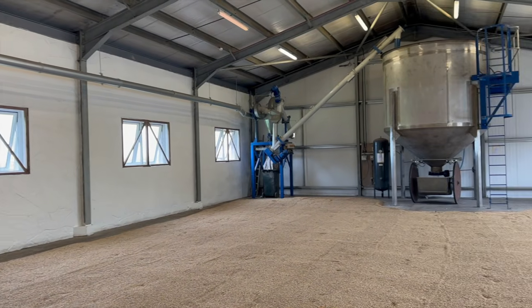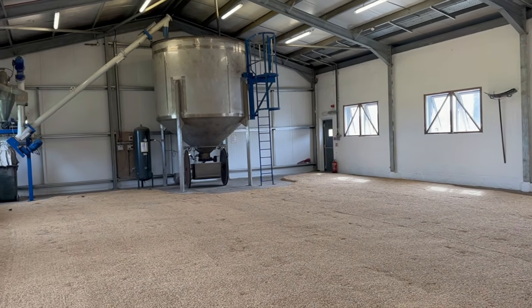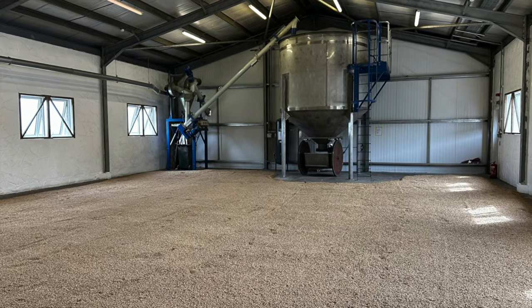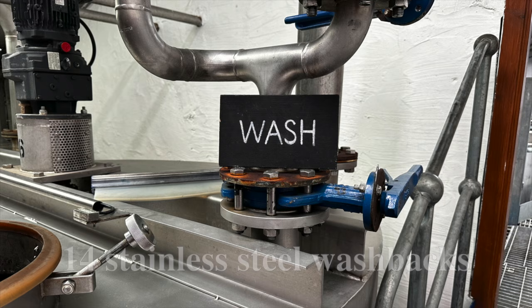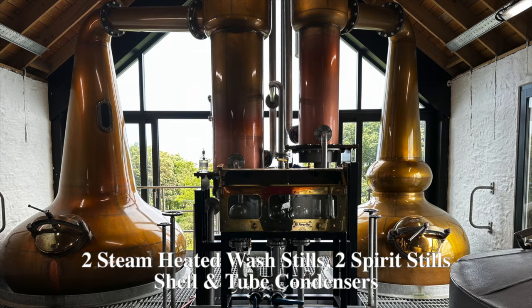Kilchoman Distillery is one of 6 Scottish distilleries still working with traditional floor maltings and is unique in completing all parts of the whiskey making process: growing barley, malting, distilling, maturing, and bottling on Islay. Kilchoman uses a 1.2 ton stainless steel mash tun. They have 14 stainless steel washbacks with an average of 90-hour fermentation. They have 2 steam heated wash stills and 2 spirit stills, and they use shell and tube condensers.